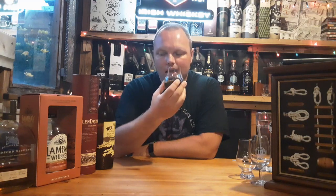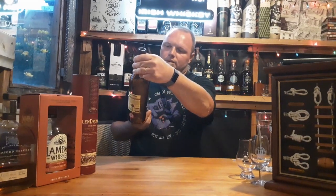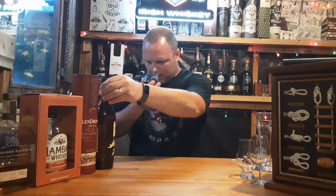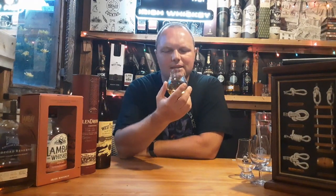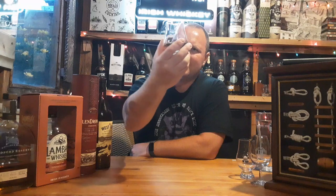Straight off, you get this big nose of heather and wood. There's definitely almost a treacle-like wood coming through, where they've certainly gone in and charred this cask quite strongly. There's no age statement on this bottle. I would love to know how long they're aging it. You get these dark caramels in it as well, maybe a little bit more towards toffee. And you certainly get a little bit of young fruit in it. It's a young enough whiskey, but it has a dark tone to it, probably from that really heavy charring they gave it.